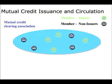Here's a pictorial demonstration of how this credit clearing association works. The smiley faces represent the members of the credit clearing association. Not all of these members will have overdraft privileges. The green ones have overdraft privileges. These are called issuing members. Others must have a positive balance in order to make purchases.